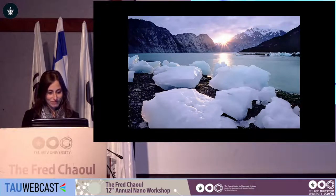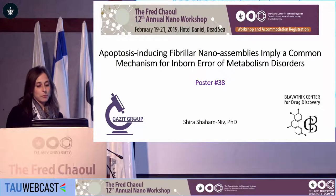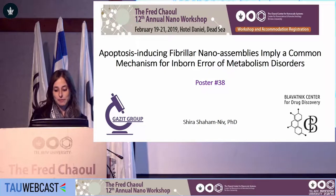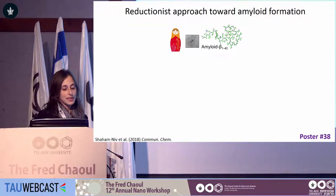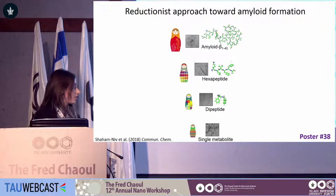Okay. So my name is Shira Shacham Niv, and I'm presenting the work entitled Apoptosis Inducing Nanofibrillar Assemblies Imply a Common Mechanism for Inborn Error Metabolism Disorders. Over the past decade in the Gazit lab, we were interested in finding the minimalistic amyloidogenic building blocks, starting from a full-length protein, moving to peptide, dipeptide, and then discovering that just a single metabolite can assemble and form these nanofibrils.